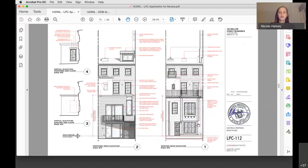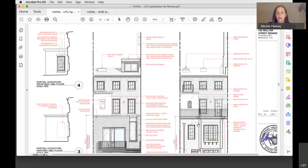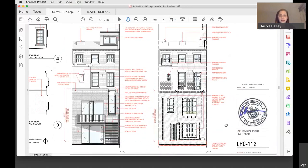Okay, so now moving to the rear. Here we're looking at a side-by-side comparison of the existing rear elevation compared to the proposed rear elevation. The intent is to construct a masonry extension, a red brick facade, and to also construct a narrow balcony on the rear. This would be a painted steel frame balcony with a painted steel stair connecting to the rear garden.